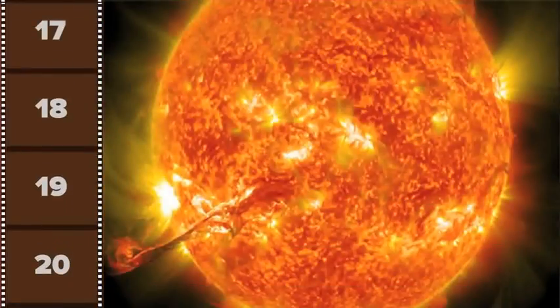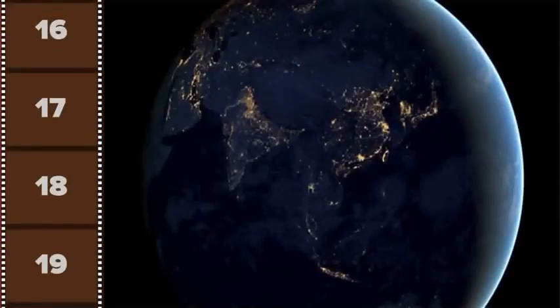Number 21, a coronal mass ejection on the Sun. Traveling at 900 miles per second, this CME, or coronal mass ejection, erupted into space and connected with Earth's magnetosphere to cause an aurora. Number 20, the Black Marble.